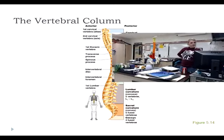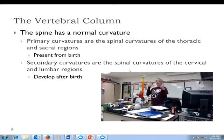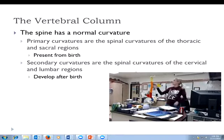Now the spine has what we call its normal curvature. Those are the primary curvatures. We all know our spines curve. Primary curvatures are the spinal curvatures of the thoracic and the sacral region. These are the ones that we're born with. Your thoracic spine curves outward, and then the sacrum also curves outward. Those are your primary curvatures. Secondary curvatures are the ones that go inwards, or anterior. Our primary curvatures go posterior. Secondary ones go anterior. That's your cervical spine and then your lumbar spine.